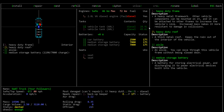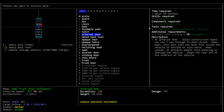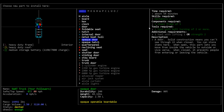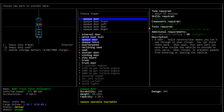Do we have to remove the aisle? Probably, right? Take that aisle out. And install internal door. Interior door, solid construction. You can't see through it. Lets you move from inside the vehicle to outside or vice versa. Yeah, but it says internal. Prevents people from entering or leaving. Keeps the rain out of the interior. I don't understand. What's the difference between that and opaque door? Basically the same thing. Okay. Openable, boardable, opaque. Same thing. Just put the opaque door in. Who cares? Just a door.